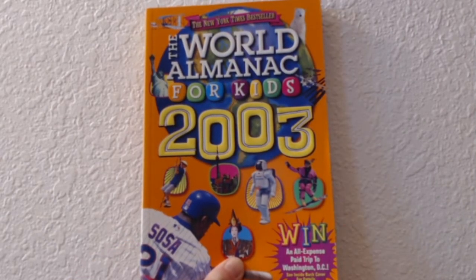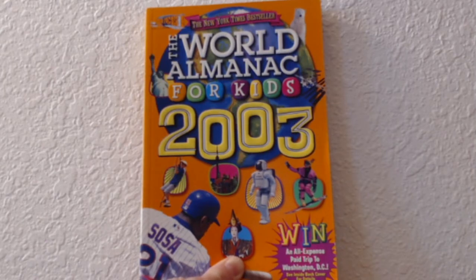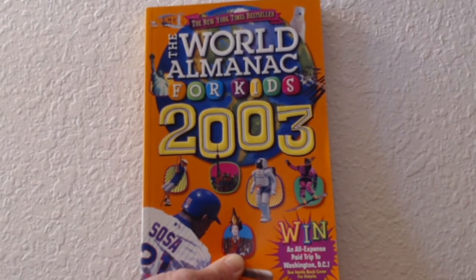The World Almanac for Kids, 2003. It is a book full of facts from the year 2003. Name that genre. If you said nonfiction, give yourself a point.